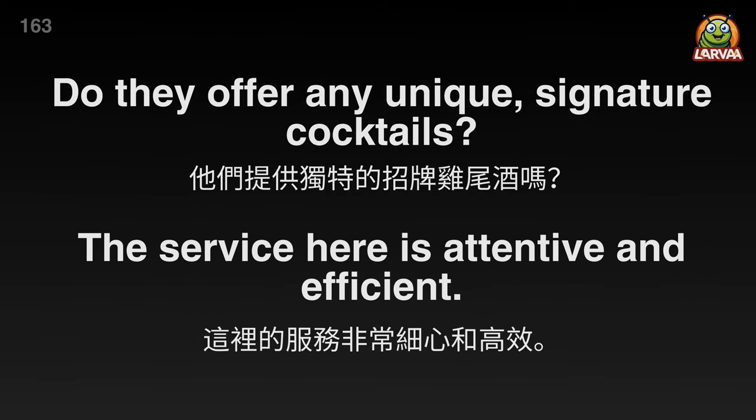Do they offer any unique signature cocktails? The service here is attentive and efficient.